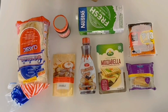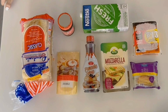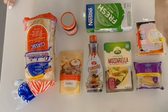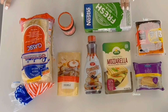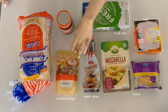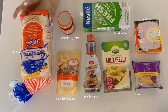Guys, good morning! Okay, yung gagawin namin today is French toast. So, meron kami ham. And then, meron kami cheese. The imported ones. Charet! And then, meron kami fresh milk. And then, meron kami maple syrup, powdered sugar, strawberry. And then, ang gagamitin din namin bread. Is ito, ganitong klaseng bread.